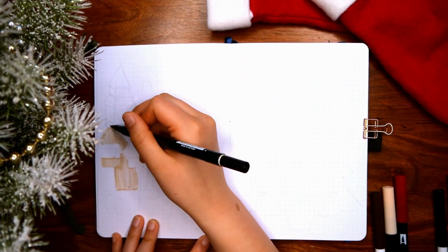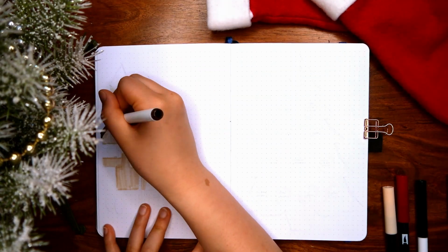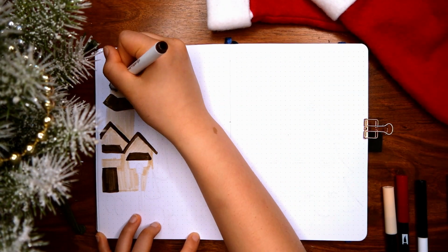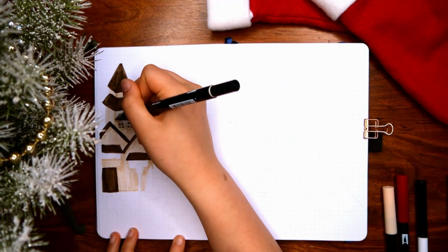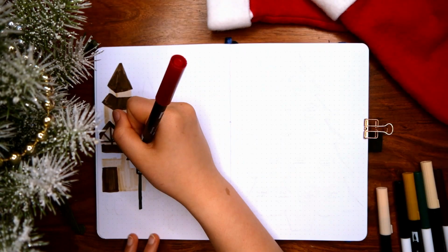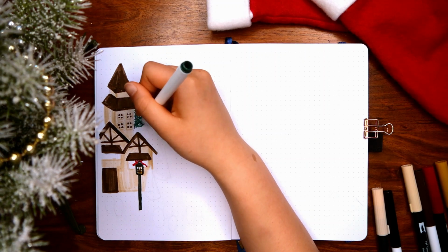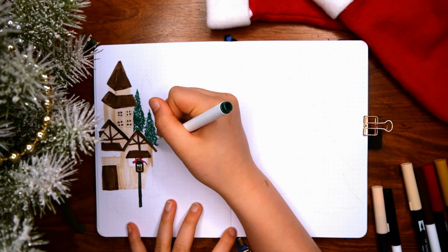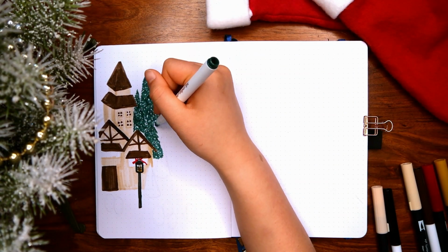So onto the next page, here is where I'm doing my playlist spread. So I drew some Christmas houses on the left hand side, which I thought was very fitting for what I wanted to draw next. So I wanted to draw some Christmas wooden toy ornaments on the bottom and made it look like a whole choir that's coming up to people's houses to sing Christmas carols. I also wanted to add some different colors, so I decided to draw some trees just to make it look a bit more different.